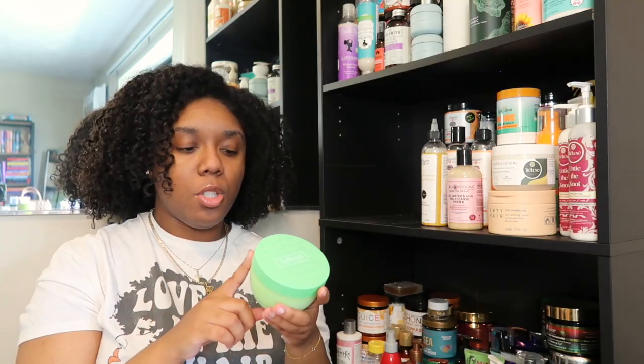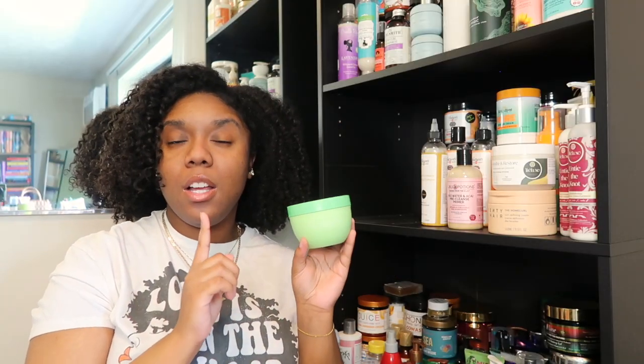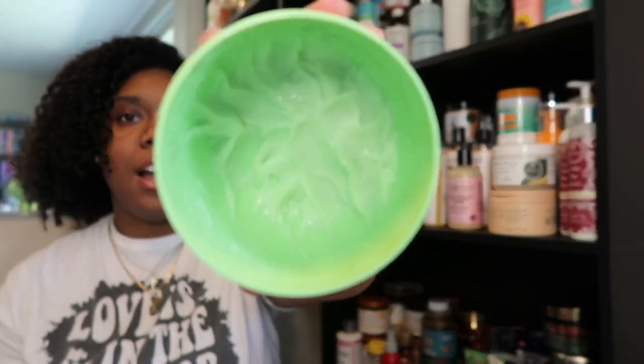I have the Briogeo Be Gentle, Be Kind Superfood Hair Mask. Y'all, this is just about gone. I've used this once.